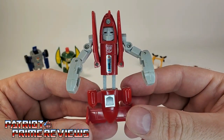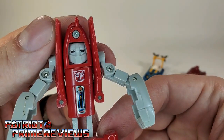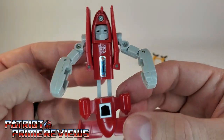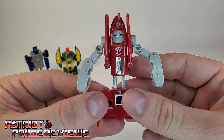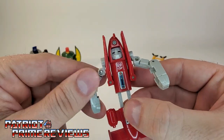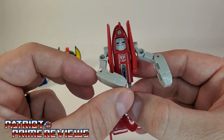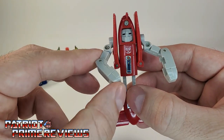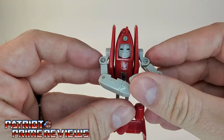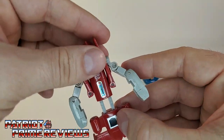And he looks close to his animated model as well, especially the head sculpt, though he looks kind of sad. Maybe it's because he has a screw right there in the middle of his forehead. So, decent enough looking robot mode. Articulation: arms can do a complete 360 all the way around. They can also go out. They can go in, and I guess this is an elbow bend in a way, or a bicep bend. He can do an Optimus Primal chest pound if he wanted. So, yeah, Powerglide, decent enough.